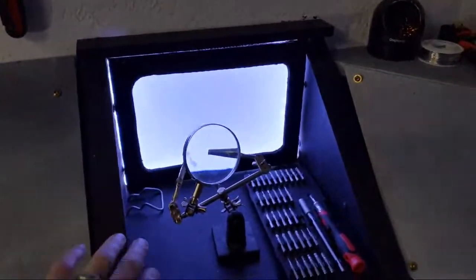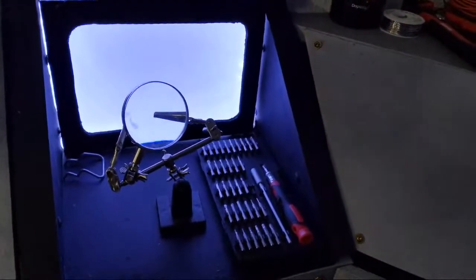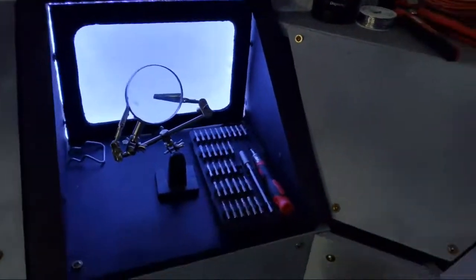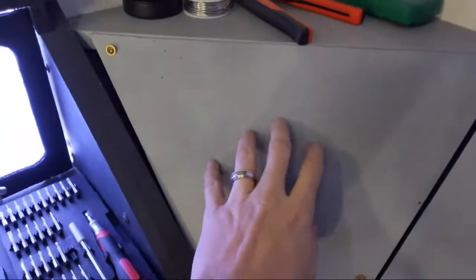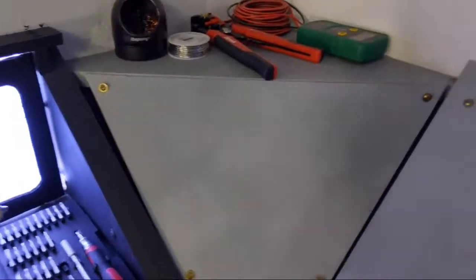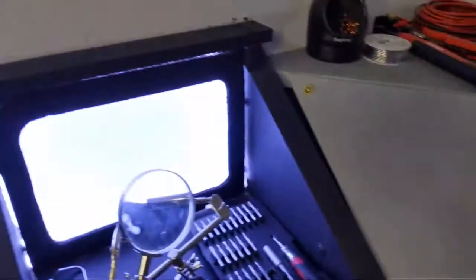So yeah, anyway, I want to add fans and stuff in here to suck away the soldering smoke and vapors and keep that cleared out. And then right here, I'm going to mount a soldering iron that I can build into here and have it right there to be able to grab.